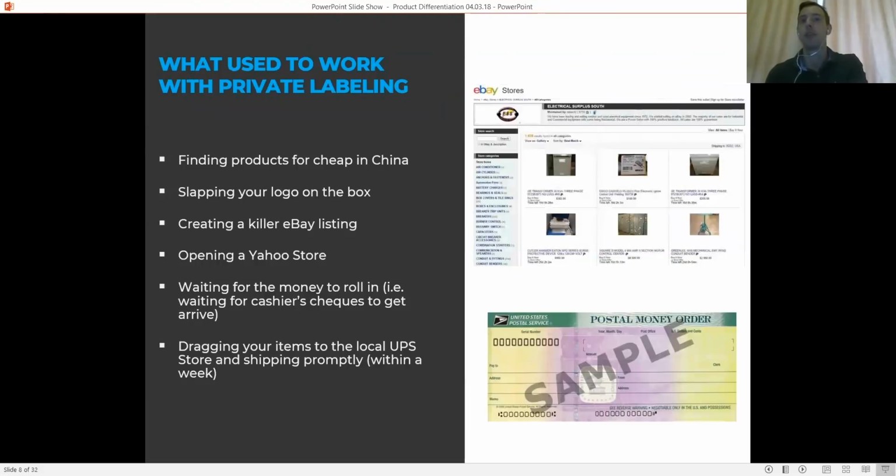When it comes to private labeling, I'm old enough now where I can give one of those back-in-my-day stories. When I first started an e-commerce company, it was around 2010. The big strategy for me was finding products for cheap in China. Nobody else was doing this. I was able to slap a logo on the box, do absolutely nothing different to the product, and put it on eBay. It was pretty much the sales strategy.